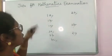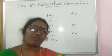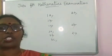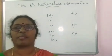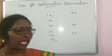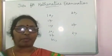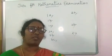But it is good to do A, B, C in order. The parts of a question are to be done in one place. If you don't know how to do a particular question, you can leave space and afterwards you can do that. Never spend more time on any one question. If you get stuck somewhere, leave that while solving. After completing everything, you can come back and at last you can try to solve it.